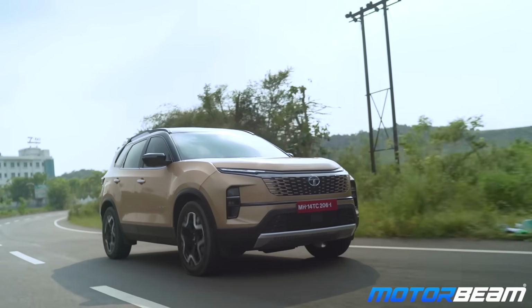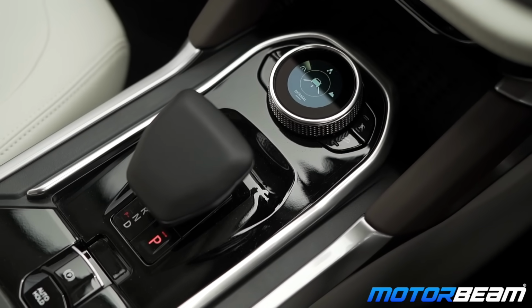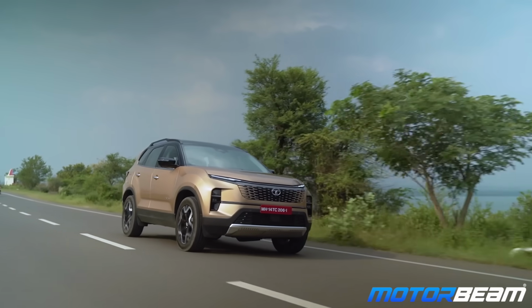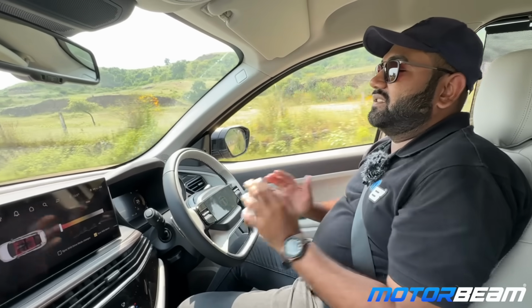No mechanical changes have been made to the vehicle. The gearbox is sourced from Hyundai. It gets a shift by wire technology, and that's about it. 6-speed manual, 6-speed automatic. This engine is good, but somehow it feels a little lazy compared to the diesel engine of the Scorpio N. That one is more responsive, more eager, and always ready to go.